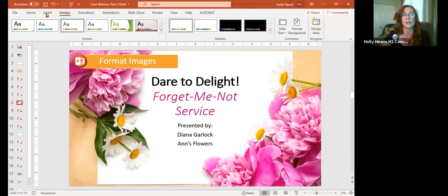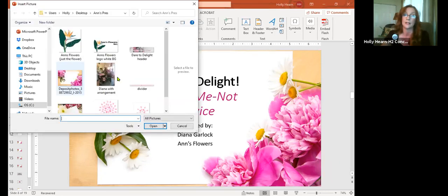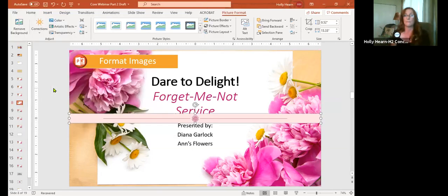Now, this is where we're inserting a picture, different than formatting the background. We are inserting a picture, and it's going to say, where do I want to get it from? And I know that I have that folder on my device that we all saw earlier. And now here I have a little divider image that I snipped with the snipping tool. And when I click on it, plop, there I have it. Now, how do I put this into the program and there to my slide?